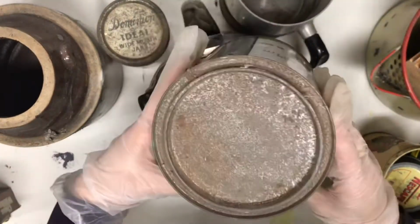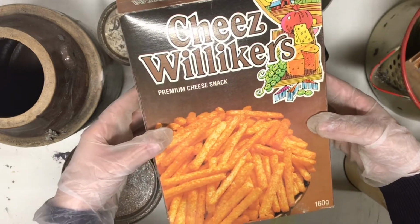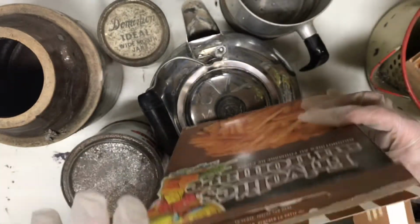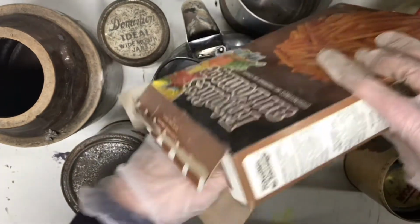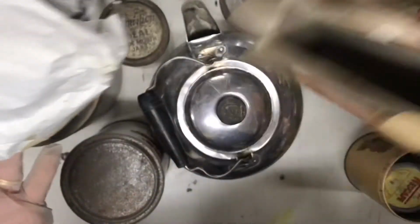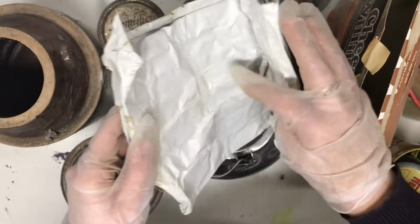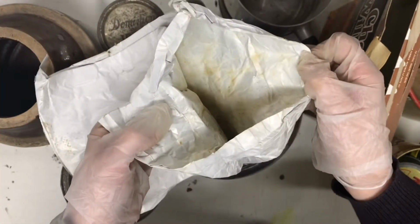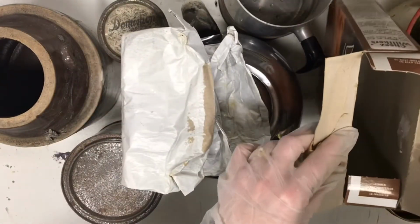Another 5 pound syrup container. Cheese Willikers premium cheese snacks. I thought you were exclaiming something there. Did you think I was swearing? Cheese Willikers. And oh my goodness, I think this is the Cheese Willikers bag. Yep, that looks like some crumbs of Cheese Willikers. Sure enough, this is probably from the 70s.